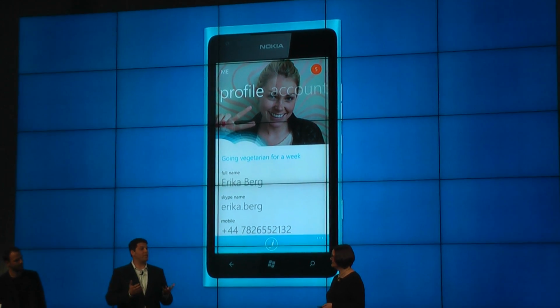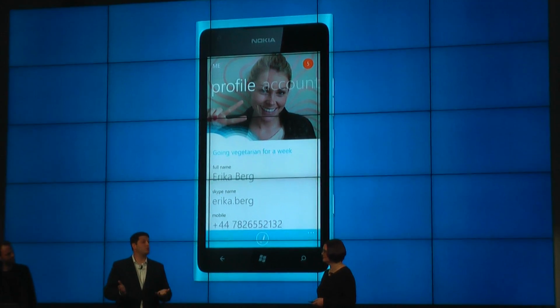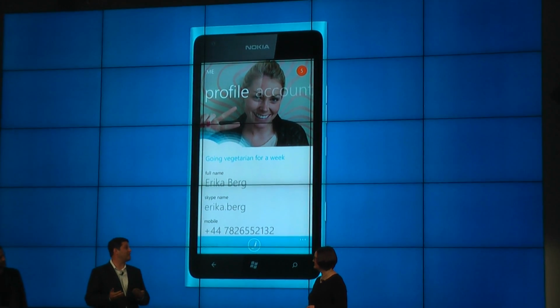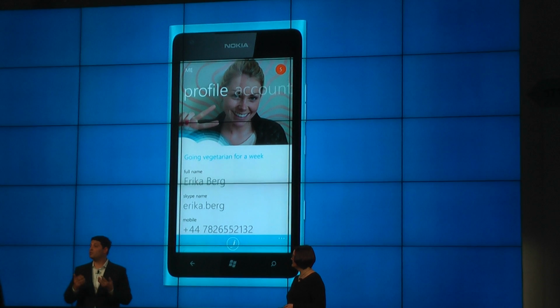Now, this Skype application is just one of many new applications in our Windows marketplace. Just last week, we passed 65,000 applications available to download for our users. And as Stephen said, since we announced our partnership last year, the rate of applications to our marketplace being submitted is growing.